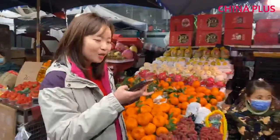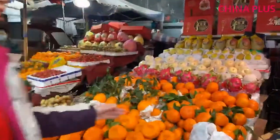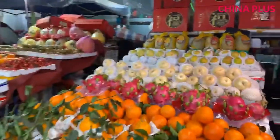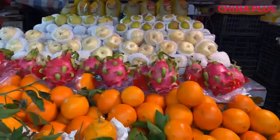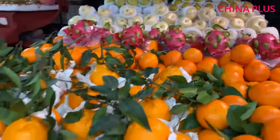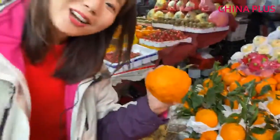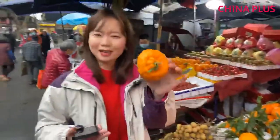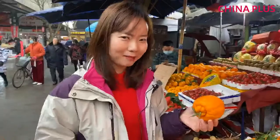So Patty, you were saying that you love all of these fruits. Thank you so much. And all of the fruits are looking very fresh indeed. We have the dragon fruit, of course, imported, looks like it's imported from Thailand. And we have this type of orange. In Sichuan, they call it the ugly orange because it doesn't look really pretty, but it is really, really fresh to eat. Let's see if I can buy one to eat.